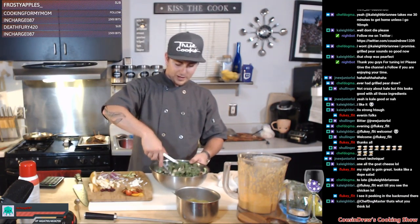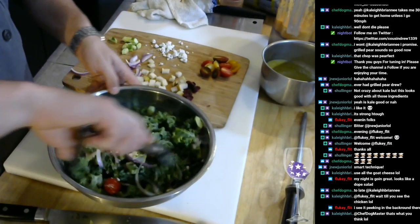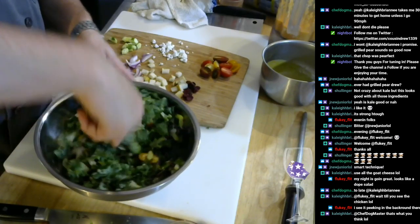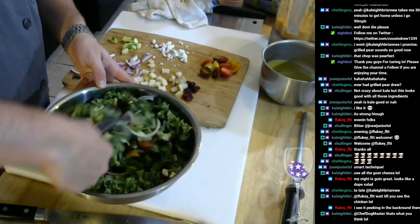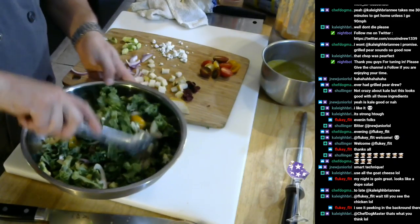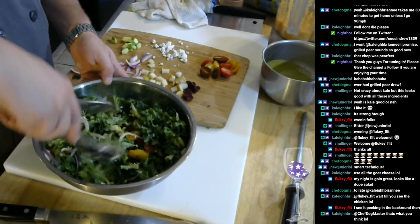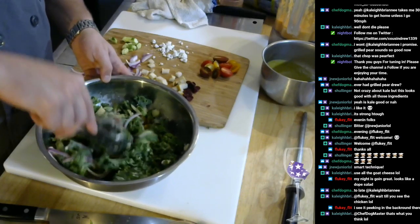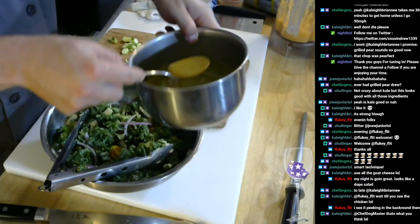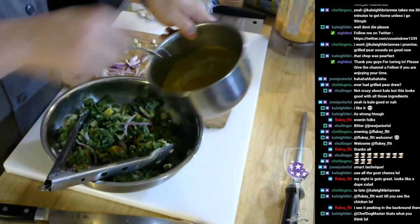All right, so we're going to give that a nice toss. Here, I'll do it on the board for y'all. Let's just see how much dressing got thrown on there. A lot of the ingredients tend to fall to the bottom. That's why we save some for the top. It's important to make sure you get them tossed in there as much as possible. All right, so it looks like we could add some more dressing. We're adding another tablespoon or so of dressing in here.